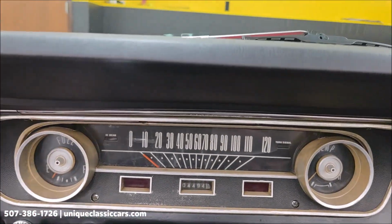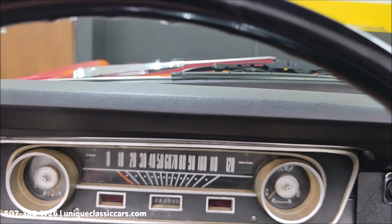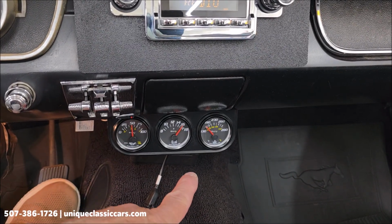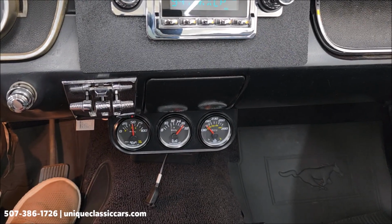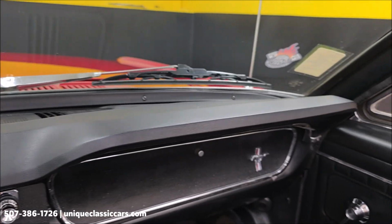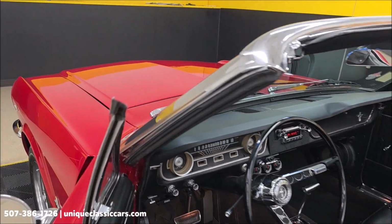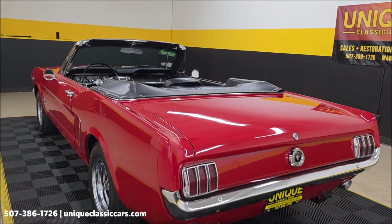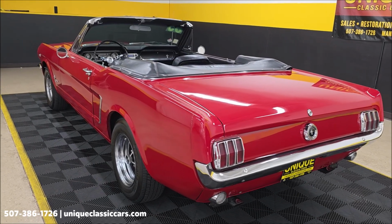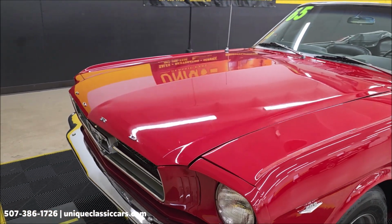All right, let's fire this up. This is a nice sound to it. Listen to that. Sounds healthy. Gauges. So we do have oil pressure, amp meter, battery gauge, temp gauge. Radio is working. Little fill for you, and top of the dash looks good. Oh, listen to this. Told you that baby had a little cam to it, and when they rebuilt it, it was bored out slightly, so it's healthy. All right, let me pause this a second.